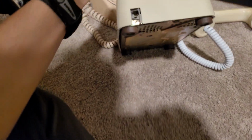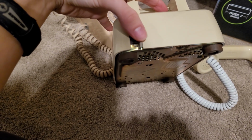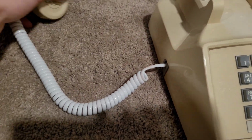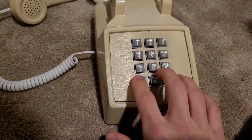Now, unfortunately, with this phone, it does have some damage. The rear port here looks like the phone was dropped, so it is cracked and is wiggling all around. And now the side which is connected to the handset is good, but the connection for the line is not.